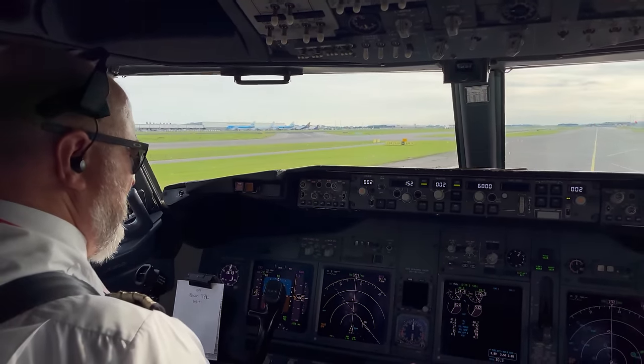Turn right heading 155. Nordic 9 Juliet Lima, Roger, climb flight level 130, direct ending. 130, direct ending, Nordic 9 Juliet Lima. Number 1, tower 135.